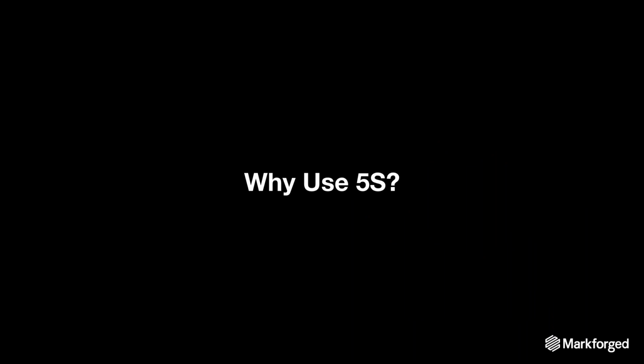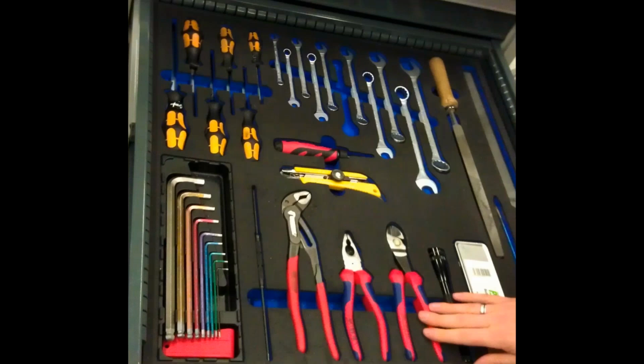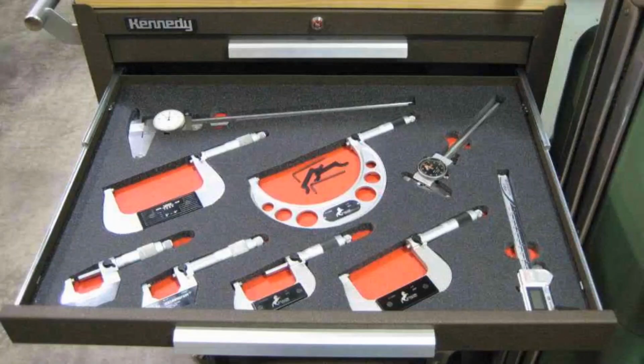Kind of give you an example of that, where and why you should use, or why implement, 5S at all, to avoid scenarios like this, where tools are spread all over the shop. It's not convenient to find anything. Compare this image with something like this drawer, which has 5S driven foam liners organizing tools. It doesn't matter who goes to that particular drawer, you can easily find the equipment and the tools that you need to do your job right away. And here's another drawer with nicely arranged micrometers.